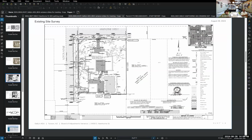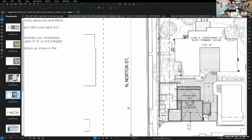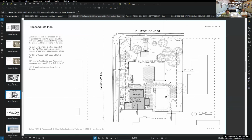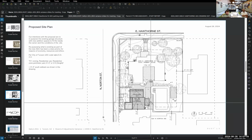Site survey, just for reference if we need it, existing conditions again. And then proposal. Our intentions with the proposal are to repurpose the existing garage structure with new addition spaces to fit the needs of the owner and the conditions of the site. Repurposing what was existing as part of the ADU has been a clear priority for reasons of economy, resources, and ethics. So with the proposed height of this primary garage structure that's existing, that's this main box I'm showing here, that would be a 9'4" required setback, which we cannot provide with its current situation.